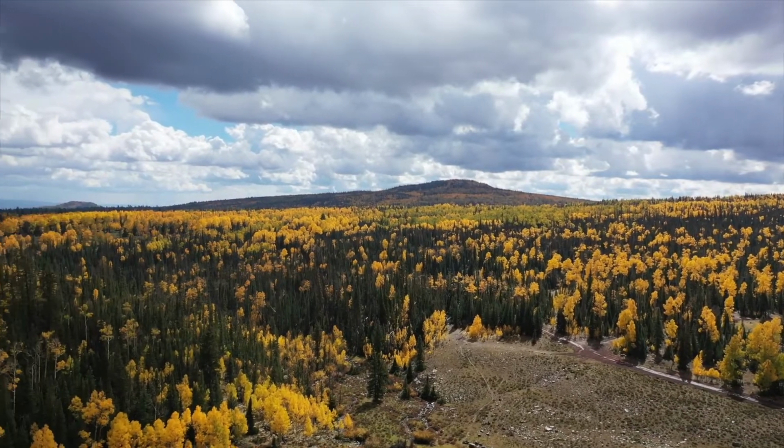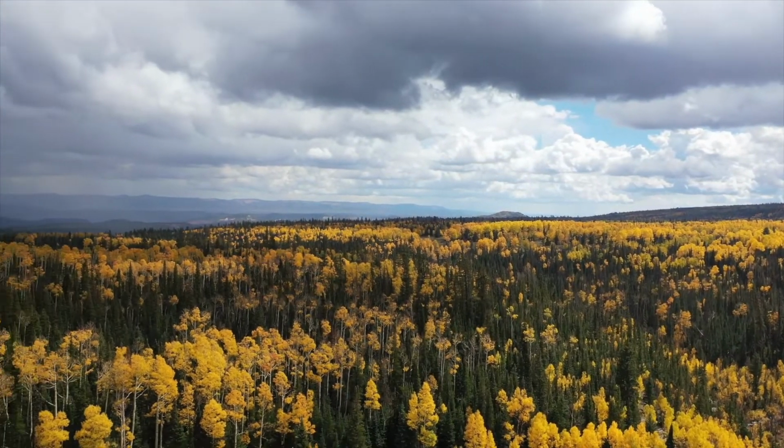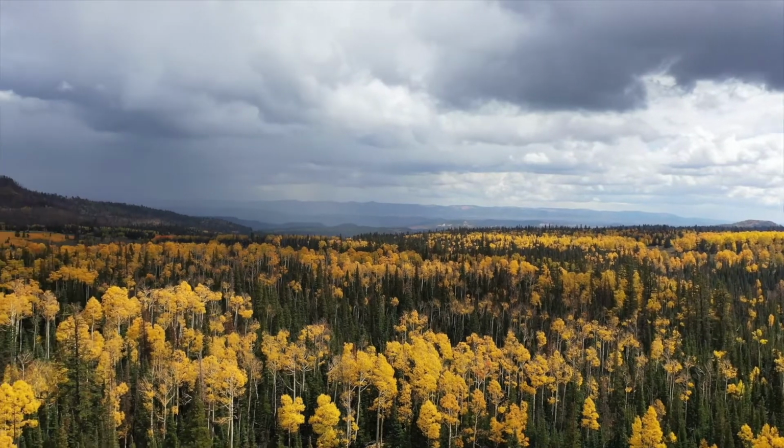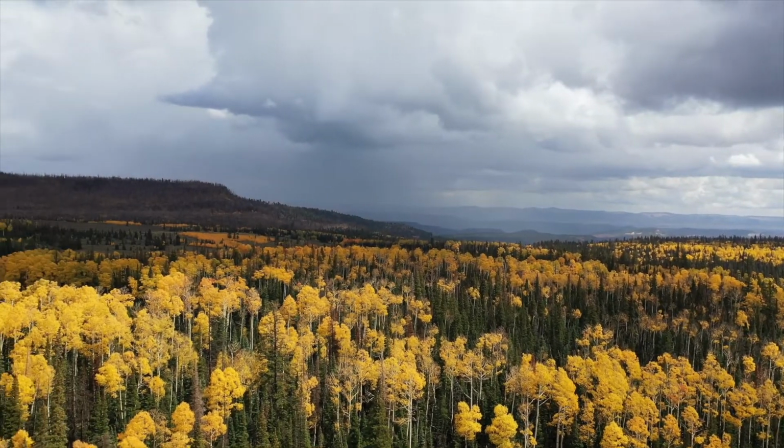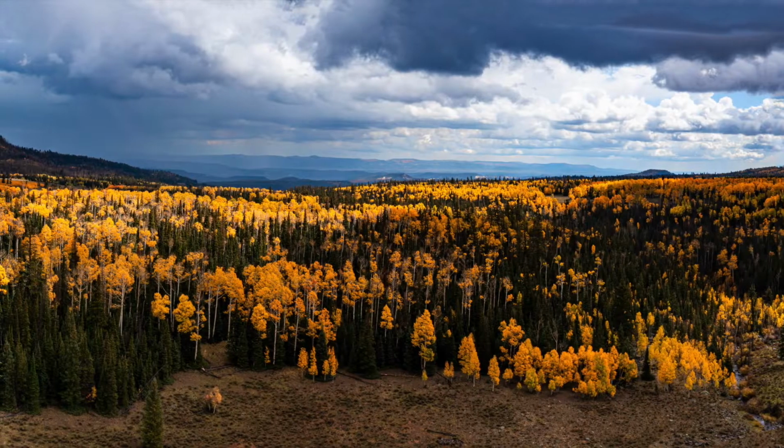I also like to create large panoramic photographs using the drone. And here is the area that I'm actually going to photograph. It turns out that this is a 21 photograph image, and here it is now.